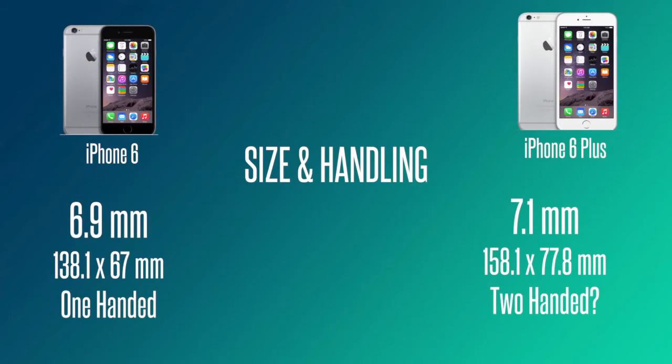You're able to kind of use the iPhone 6 Plus one-handed, but if we're being honest, it's really a two-handed device, which may be a make or break for many users. And that's something that has made me wonder and kind of question whether or not the 6 Plus is just that tad too large for me.